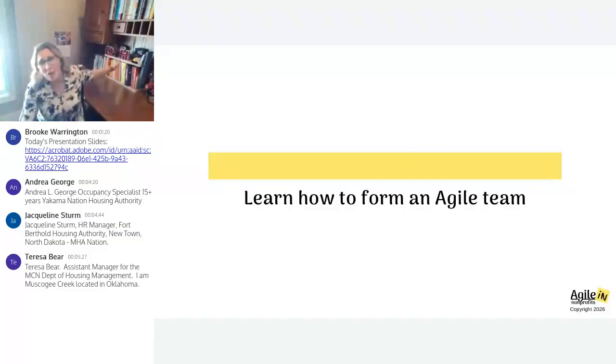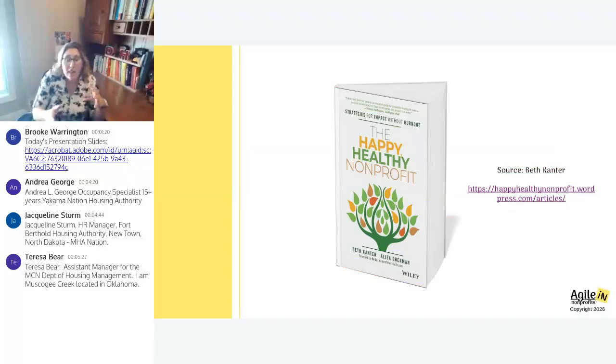And I know I talk about books all the time. You can see from right behind me, I've got a pile of books that are always right on hand. Some are grants, others are more about Agile. And so I want to actually reference some of the initial work that was done and published about nonprofit professionals and burnout. So Beth Kanter and Aliza Sherman published The Happy, Healthy Nonprofit. Big, broad umbrella term. Yes, I'm going to include tribal organizations and your employees in this conversation. Government employees also, I'm going to include them in this conversation, not just traditional 501(c)(3)s.